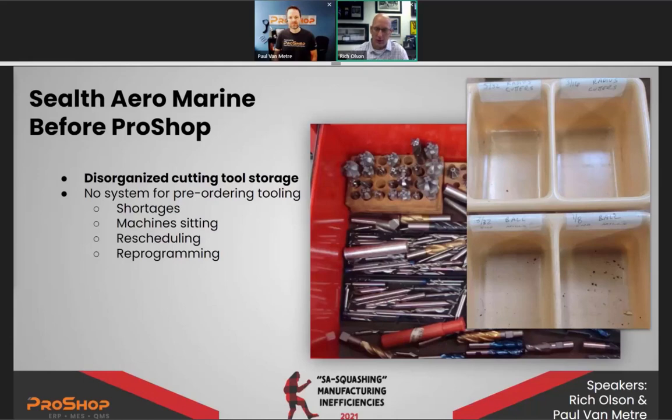So what did that mean? Well, the machine either sat, or we would have to reschedule that resource and put a different job on, or if we had to get the job done, it often meant reprogramming with a different tool to complete the job. So the inefficiencies of not having inventory control of tooling was just brutal. And it happened all the time.